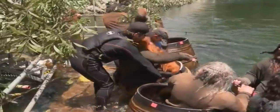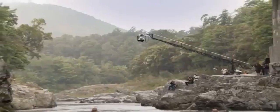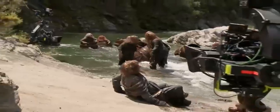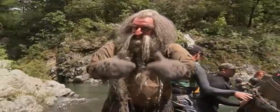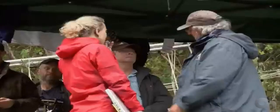Oh my God! Today we're swinging over the river. We've got some dwarves coming down in barrels. Keep going, everybody. That's good. Hooray! Yeah! That was way cool, and if they ever make that a ride at any of the Warner Brothers movie worlds, lifetime pass, please.